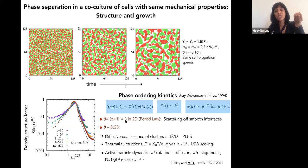So in 2D, this should just be 3. And indeed, in our simulations where the two cell types were exactly of the same type, we do get this power law, this power to be 3. The dominant length scale, on the other hand, will grow with time, again as a power law. And this power law, we find to be 1/4.